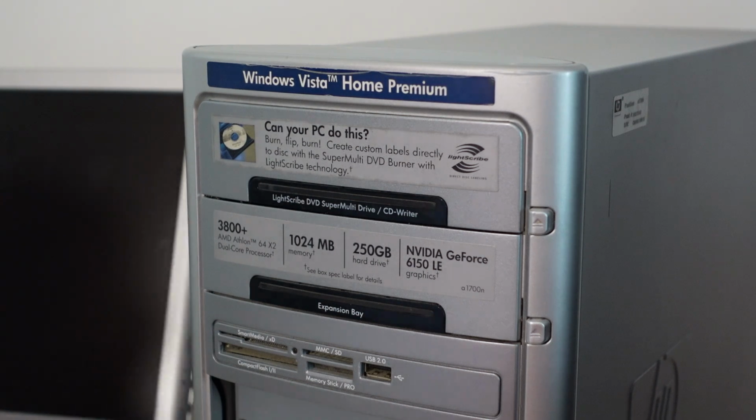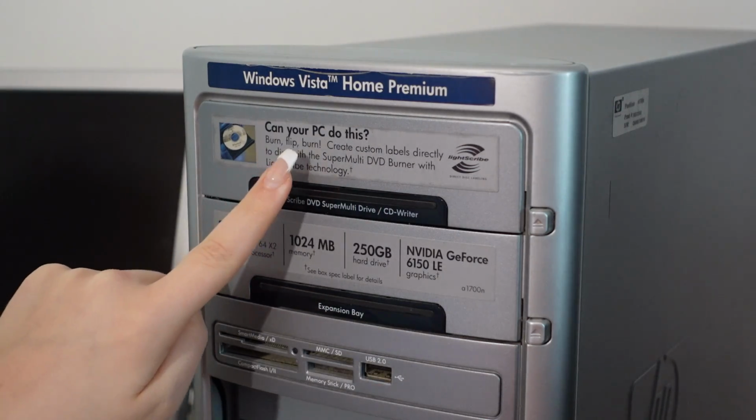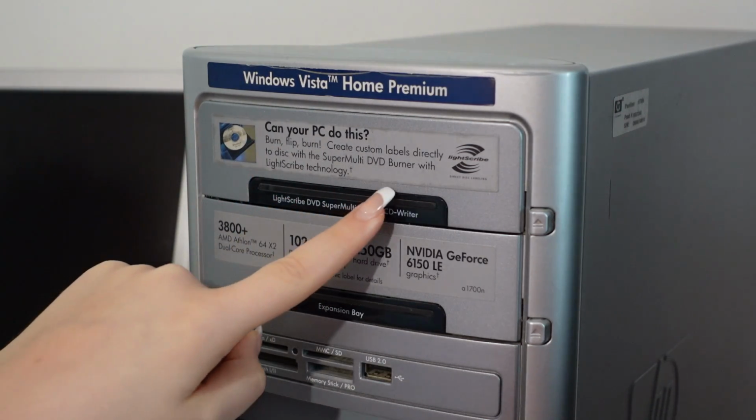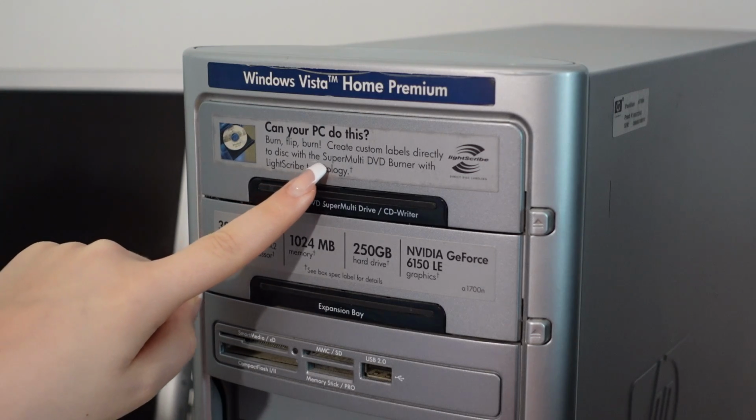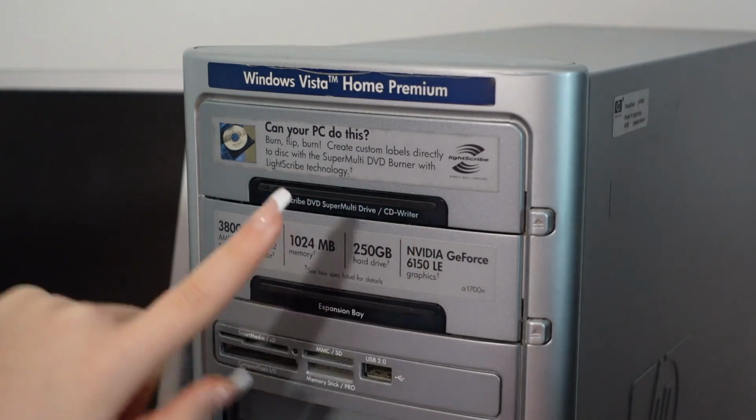So, okay. This is really what sold me here. I'm gonna read this little sticker for you guys. Can your PC do this? Burn, flip, burn. Create custom labels directly to disk with the Super Multi DVD burner with LightScribe technology. Oh my gosh, how cool is that?